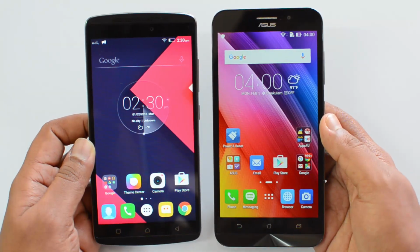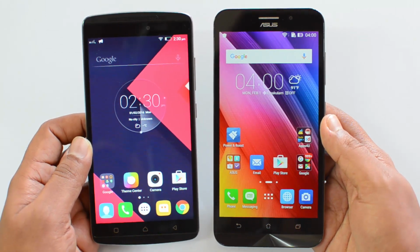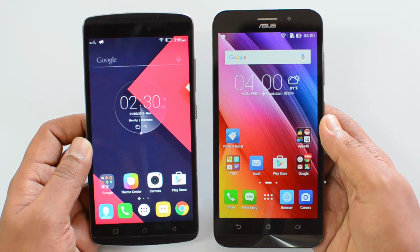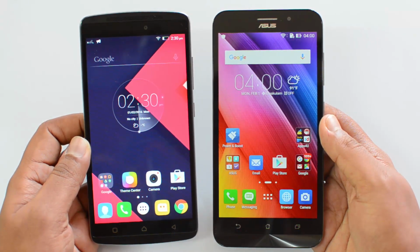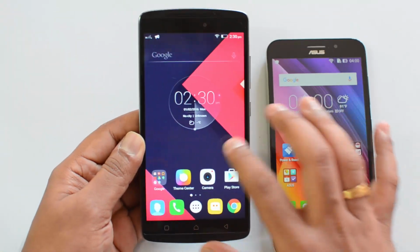Now let's move on to the software and performance. Both these devices are running on Android Lollipop, but the Vibe K4 Note has Android 5.1.1 Lollipop, while the Max has Android 5.0 Lollipop. Both have custom UIs. So first let's have a look at Lenovo's Vibe UI.